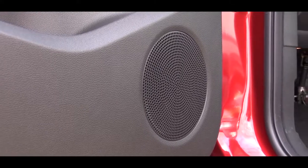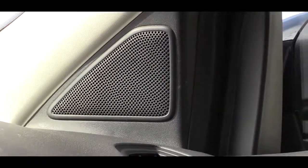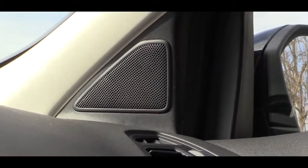So let's turn on the radio this morning, see what we got playing here, and let's test out this 6-speaker sound system that we have today.